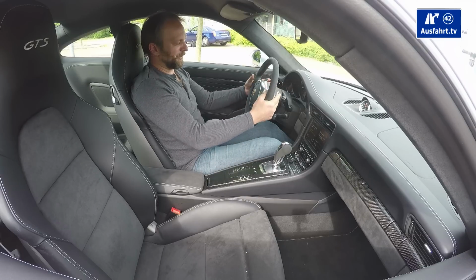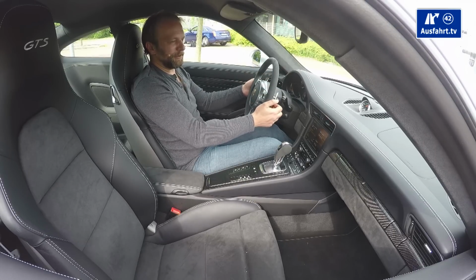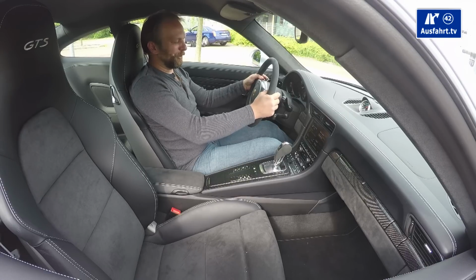We have the shifting pedals, and they are pretty big, so even if you have no problems finding them, and they feel like they are out of metal, probably alloy. They feel nice and cold, and there's no problem. You don't reach them at all.